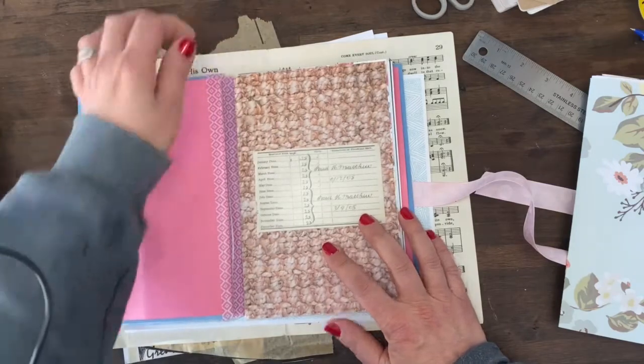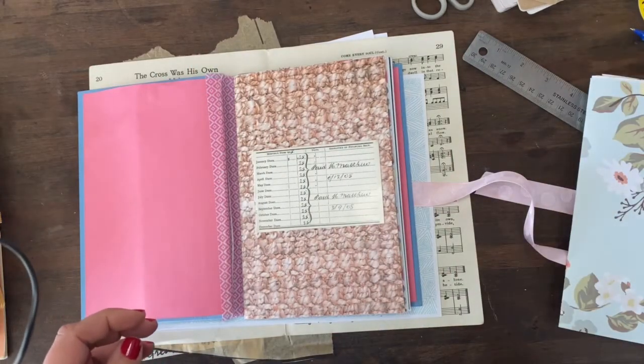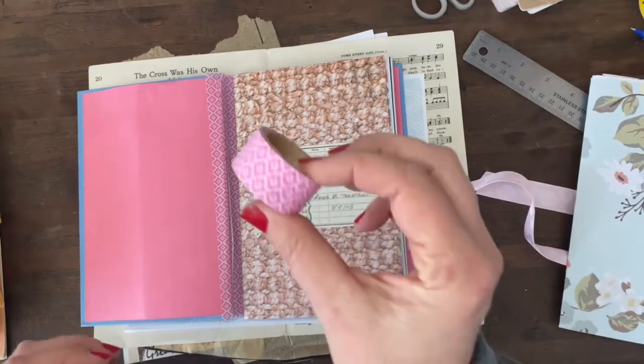And then I simply just used my washi tape, which I think I have here somewhere. And you can pick this up at any craft store.